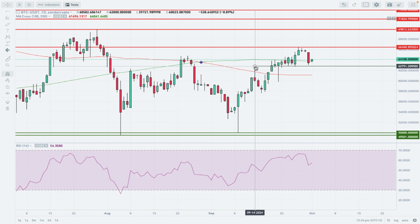The bears didn't actually break below the level of 62,800, where the technical support is still located. Moreover, we still have a series of higher highs and higher lows, which is a textbook example of the uptrend definition. So basically, as long as we are trading above 62,800 tethers, the outlook remains bullish, with the next target eventually at the level of 66,440, and then even higher at 69,812.